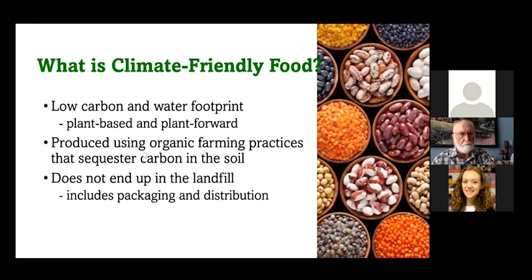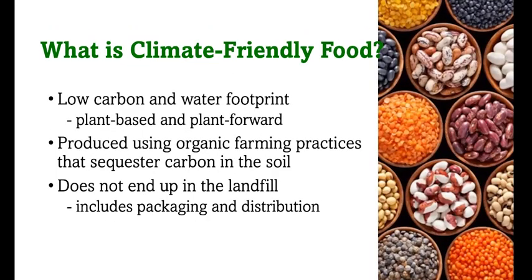And for folks that might not have heard the term before, what is climate-friendly food? Well, Friends of the Earth, we define it as, in a nutshell, meaning food service that procures less and better meat. So plant-based and plant-forward foods. It also means food that is produced using sustainable production practices, such as organic or regenerative and pasture-raised. And we don't want food and packaging ending up in the landfill. So our definition of climate-friendly also emphasizes zero-waste solutions. And this has been particularly challenging, as you can imagine, during COVID for school districts especially. But we are seeing some creative and promising solutions.